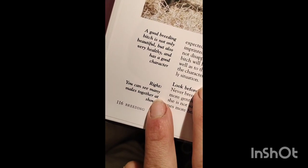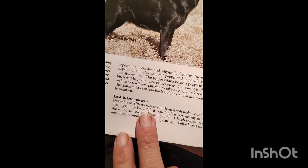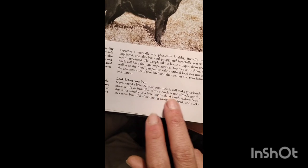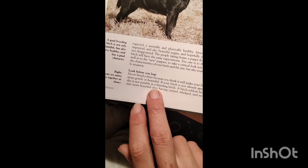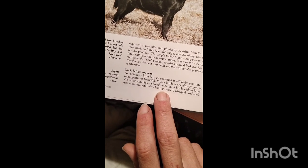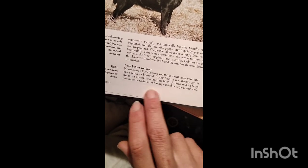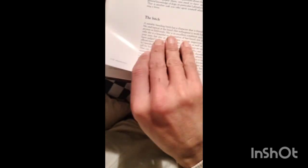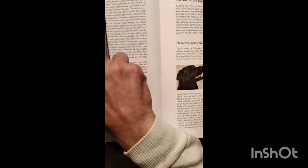You can see many males together at shows. So look before you leap. Never breed a litter because you think it will make your bitch more gentle or beautiful. If your bitch is not already gentle, she is not suitable as a breeding bitch. A bitch seldom becomes more beautiful after having carried, whelped, and suckled a large litter.